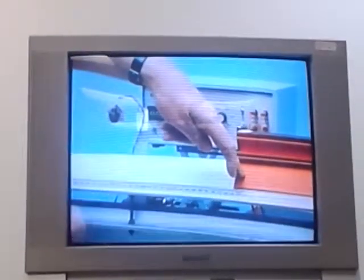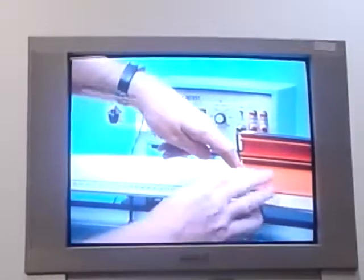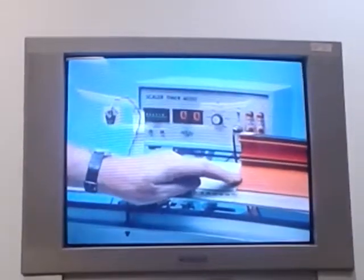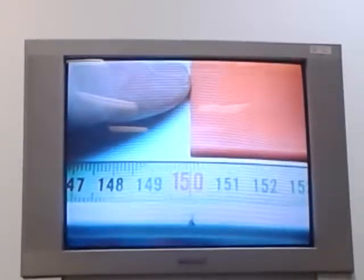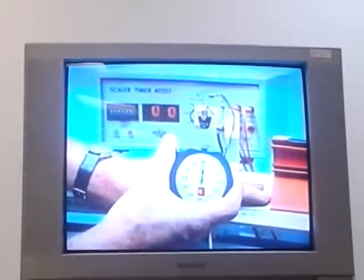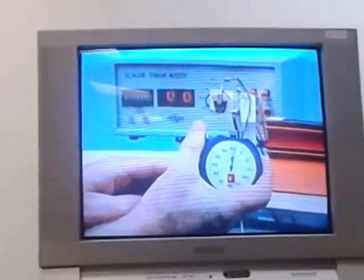Newton's second law of motion tells us that a force applied to a body causes it to accelerate, and the acceleration is proportional to the force. A constant force, like our 2-gram weight, should cause a constant acceleration. We'll see if it does.